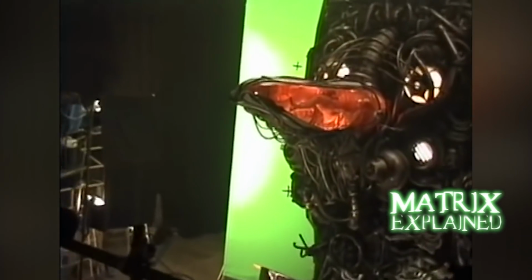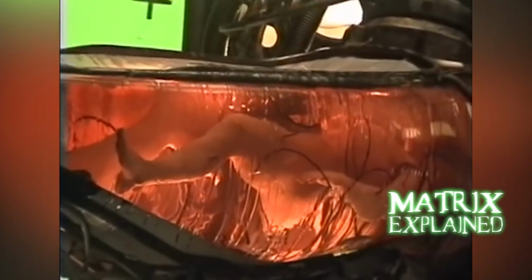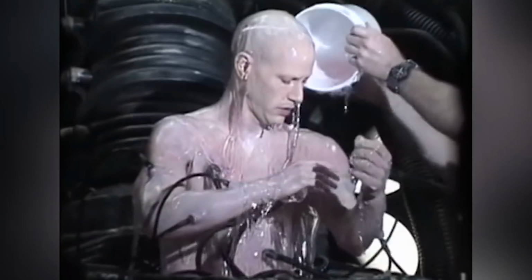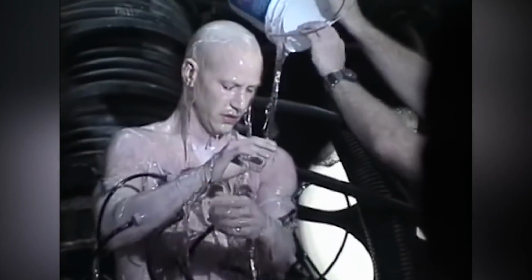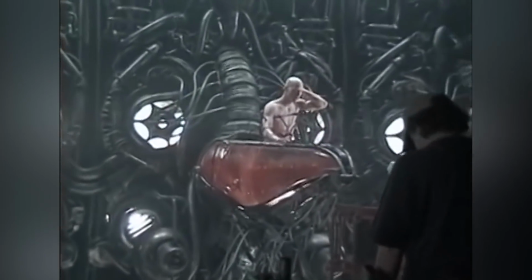In the making of The Matrix, we can see how the scene with Neo emerging from the pod was made with practical effects. Keanu Reeves was submerged in the pink slime, nearly naked and clean-shaved. We love these types of filmmaking, and we hope that Matrix 4 will again impress us with practicality. But do you agree? Will we see these pods again in Matrix 4?